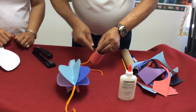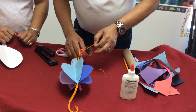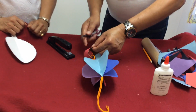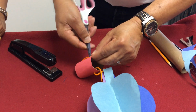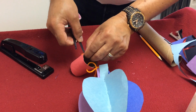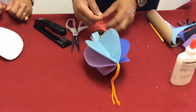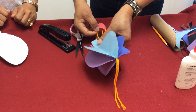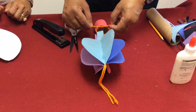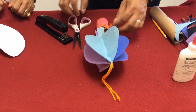Just use the tip of your scissor or the pencil or any, okay. And then another one. Just be careful. We don't want you to get hurt. Okay. Just tie it so that it will not get loose. You can beautify your own basket with your own choice of colors.